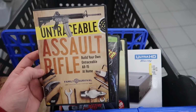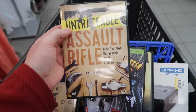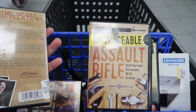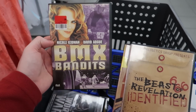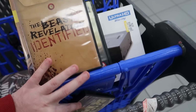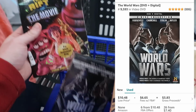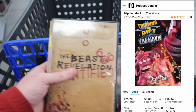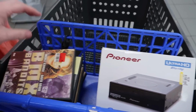This is really crazy. Untraceable assault rifle. Build your own untraceable AR-15. That's interesting. It's not on Amazon, but it is on eBay, selling pretty consistently. The Beast of Revelation. It looks like somebody had a whole bunch of really, really weird DVDs and they all donated them at once. BMX Bandits, an old movie with Nicole Kidman. Never heard of it before. Uh-oh. Another interesting, weird thing. The World Wars. Roosevelt, Churchill, Stalin, and Hitler. And then Tripping the Rift, the movie with Jenny McCarthy. Some weird stuff, guys, but lots of money to be had in these. They price them between $1 and $3, so I'll take them.